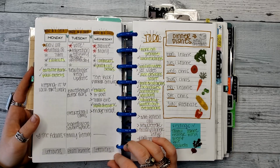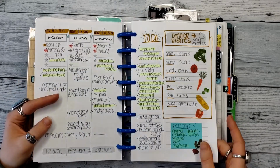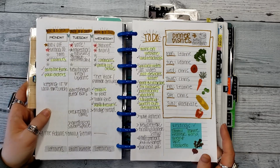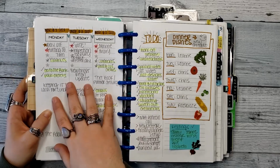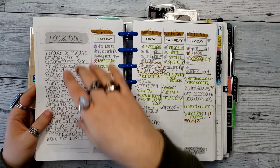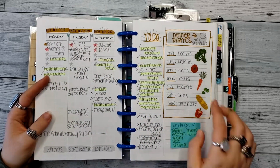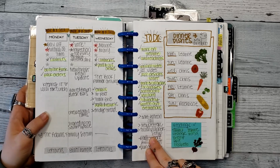And then these were my weekly pages. A lot of people don't know what to use this extra piece for, and I've used it for a bunch of different stuff. So my Monday through Wednesdays on this side, Thursday through Sundays on this side, then you have an extra notes piece here, a to-do list, and another notes piece here. So I always use this column for to-dos.